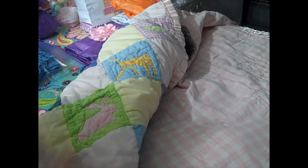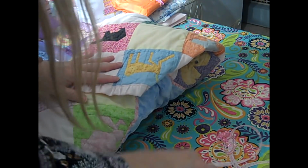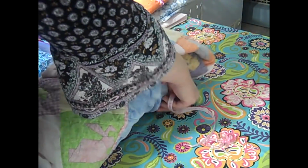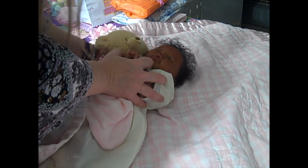All right, sweetie pea pod. Let's wrap you up in here, snug as a bug. There we go. Now, I did not put the little, oh, wait. Her bracelet. I had taken that off. Glad I saw that before I got her all wrapped up. Oh, I get to see you again. Hi, darling. There's your bracelet. All right, sweetie pea. One more kiss.